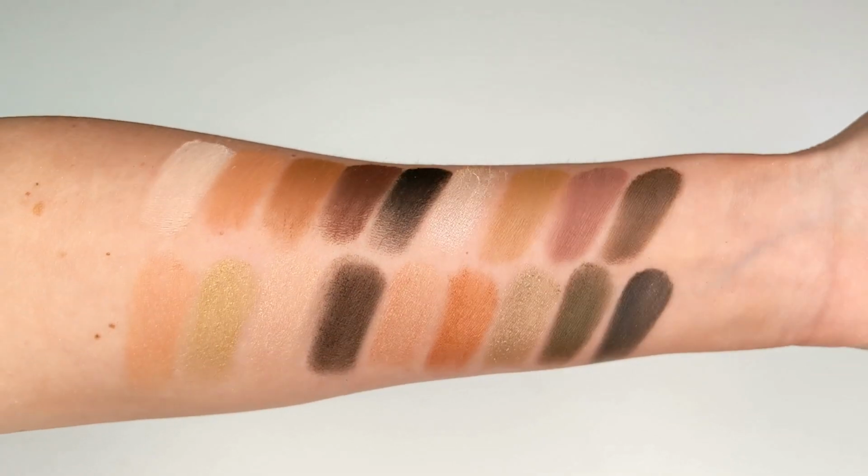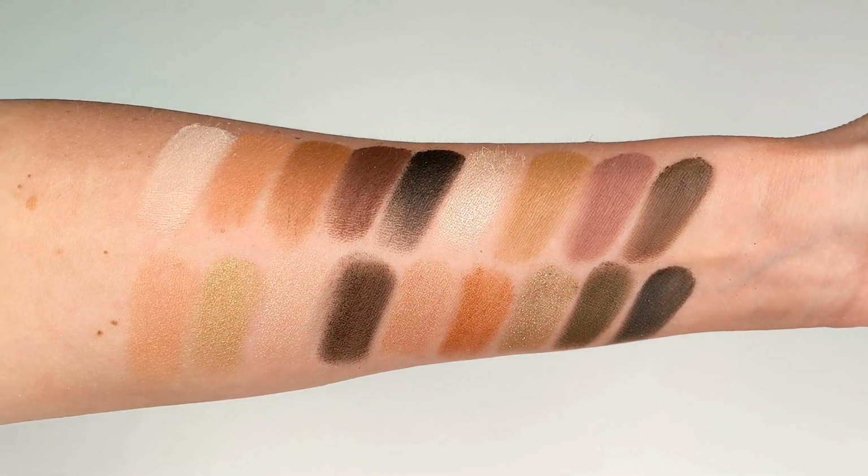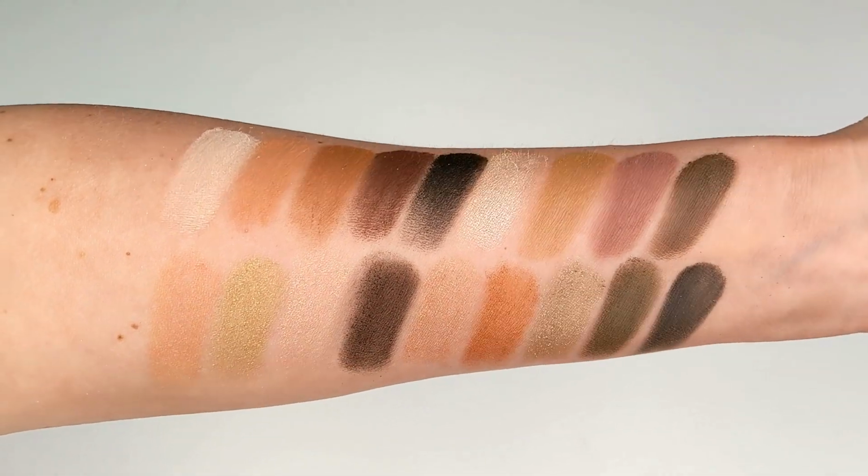And formula-wise, I know that e.l.f. can be pretty hit or miss, but I really like the quality of these larger palettes. I haven't had any issues with them at all. I think they're really, really good.